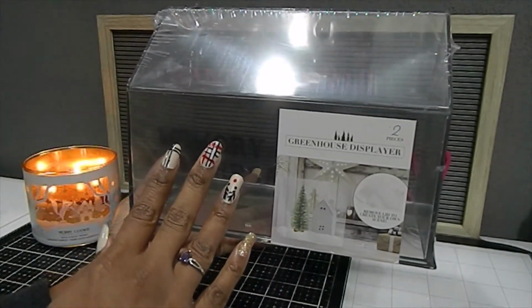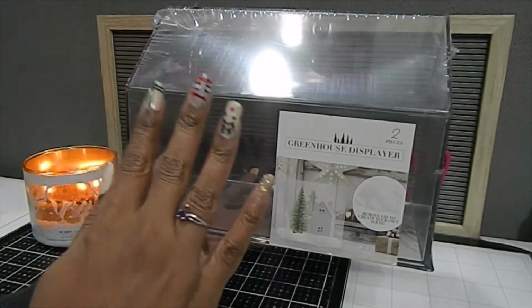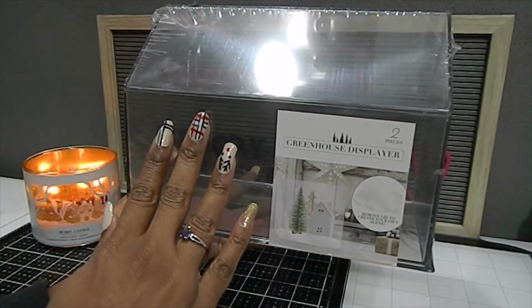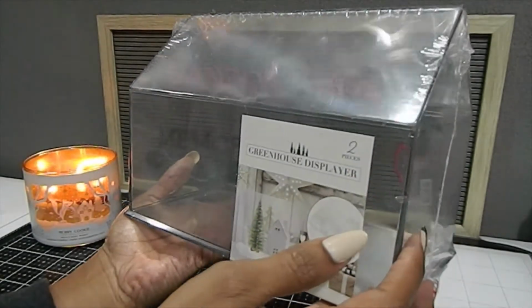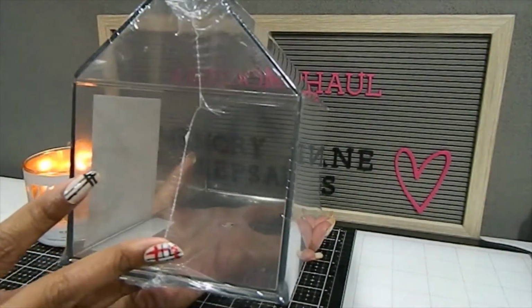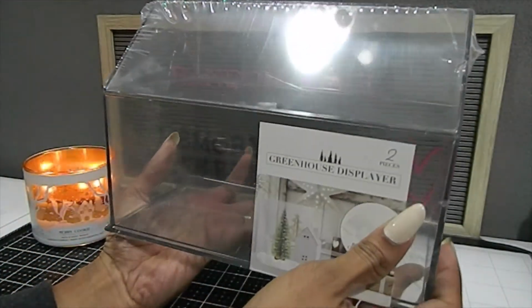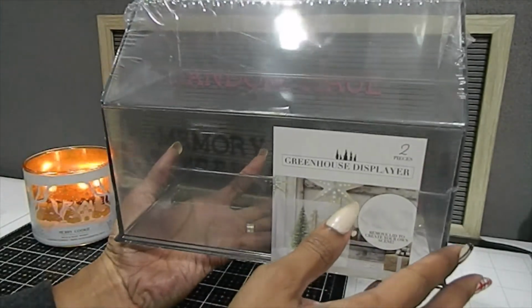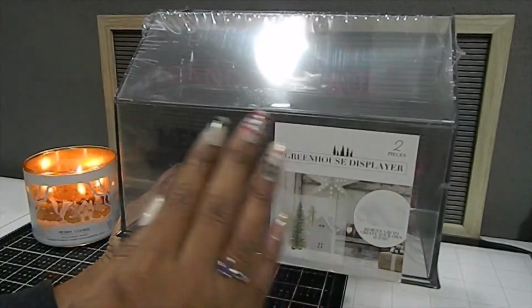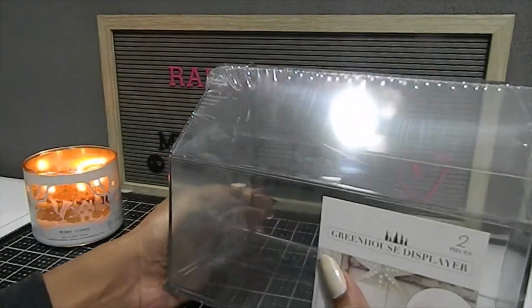If you have other ideas of how you would use this greenhouse displayer, if you had it in your stash, let me know in the comments what you would do with it. I am really curious. I thought this was really cool, and even if I don't use it for those two ideas, I can definitely use it for something else. I like the fact also that it is acrylic, which is really fabulous. So that's one of the items that I got there.